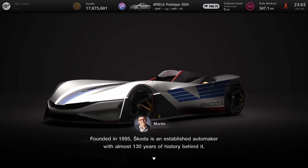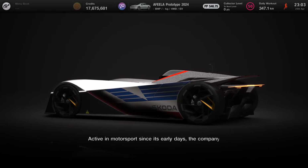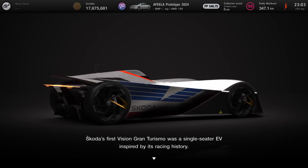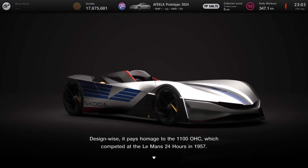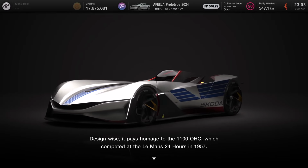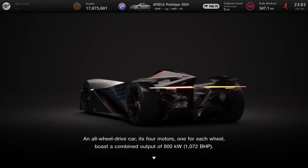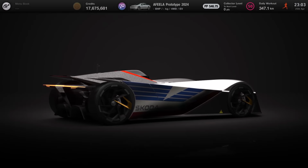Founded in 1895, Skoda is an established automaker with almost 130 years of history behind it. Active in motorsport since its early days, the company has competed in countless races and rallies. Skoda's first Vision Gran Turismo was a single-seater EV inspired by its racing history. Design-wise, it pays homage to the 1100 OHC, which competed at the Le Mans 24 Hours in 1957. An all-wheel drive car, its four motors, one for each wheel, boast a combined output of 800 kilowatts, or 1,072 brake horsepower. The two liveries that adorn its carbon monocoque chassis each have a story to tell.